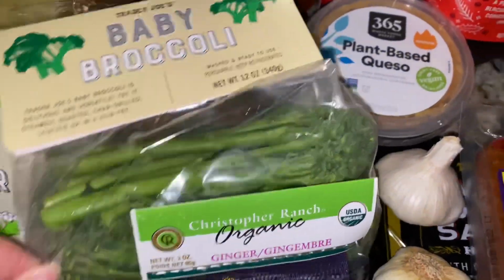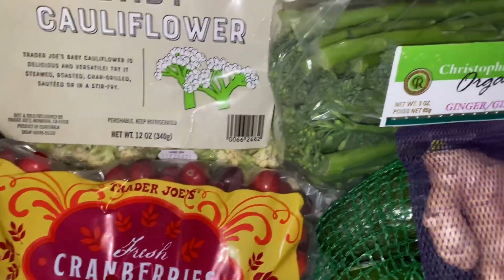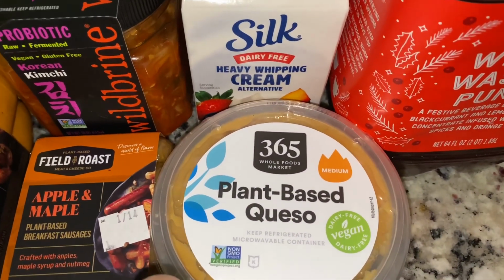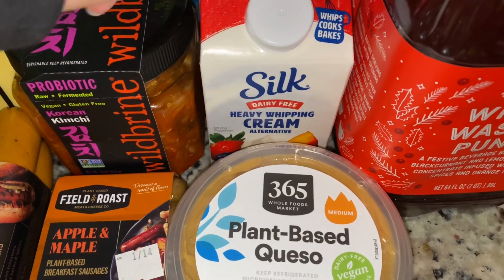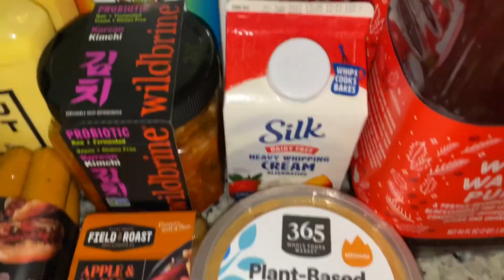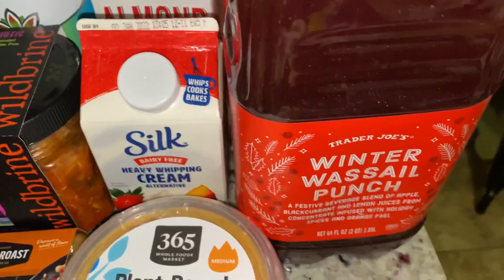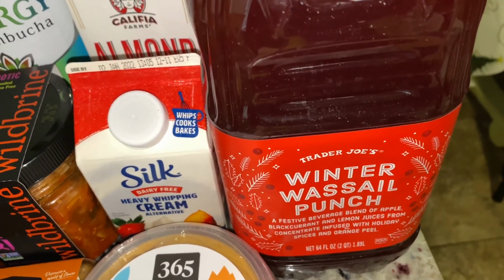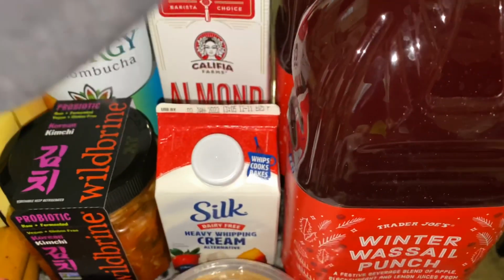Baby broccoli, baby cauliflower, cranberries, got this plant-based queso from Whole Foods. Silk has some dairy-free whipping cream that I've been wanting to try for a minute. So I got that at Whole Foods, and the Califia Barista Blend almond milk. This is so good. The winter wassail punch from Trader Joe's. Got two of those.